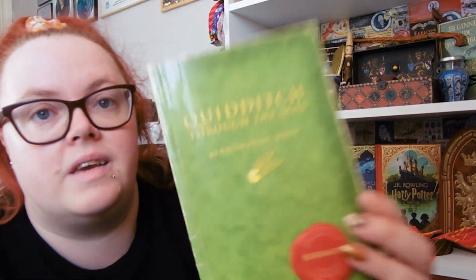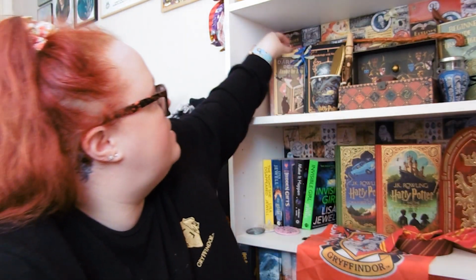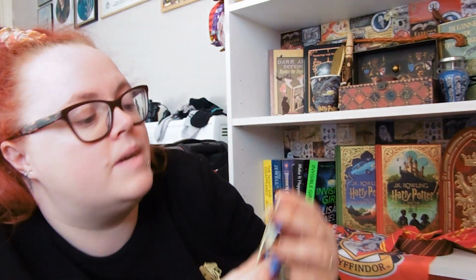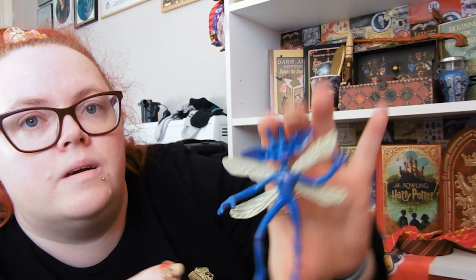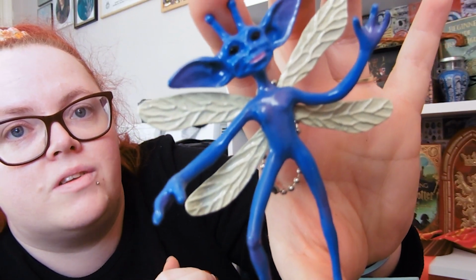...2001. So yeah, this was brought out for comic relief back in 2001. And it's really good. So that's that. We have another thing from Geek Gear, a Cornish pixie. He just hangs out on my books.